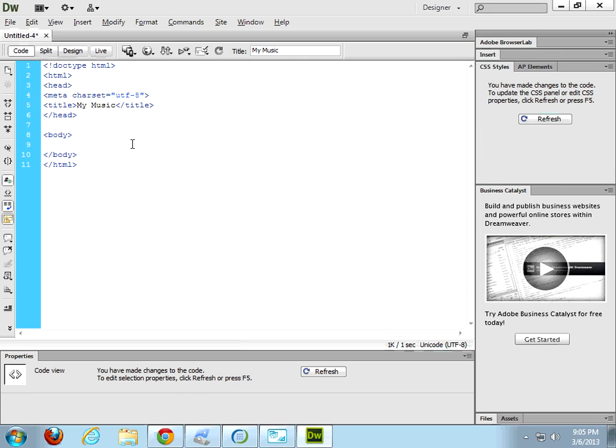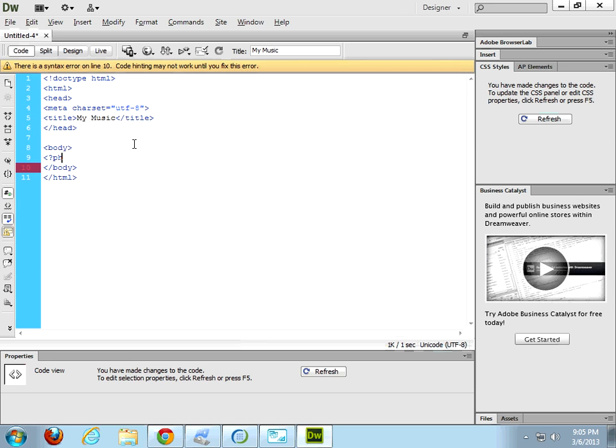And what's the first thing we do to write code in PHP? We need the question mark. So we need this little PHP thing. And then, of course, we need to close that. I can't type today. So I now have a PHP region on my web page that I can use to write some code.